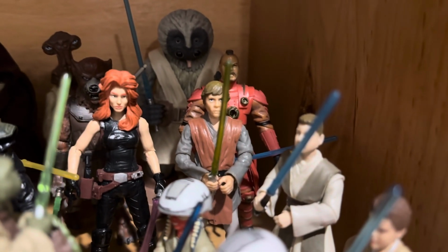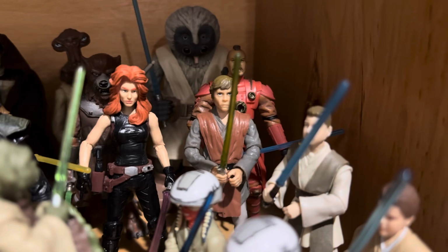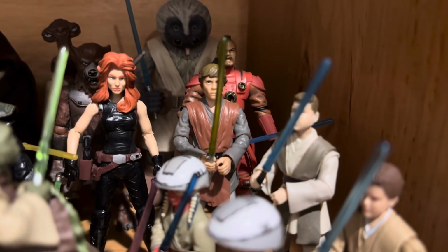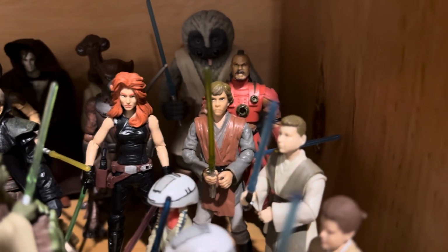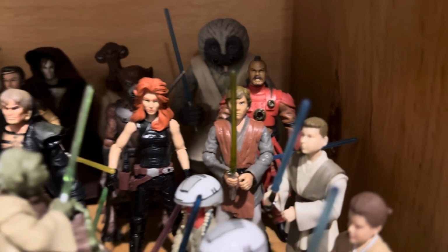We have the New Republic Luke, which I picked up really just because I love that robe design. It's like a really unique design. I've never seen it before. So that's honestly my favorite Luke I have.